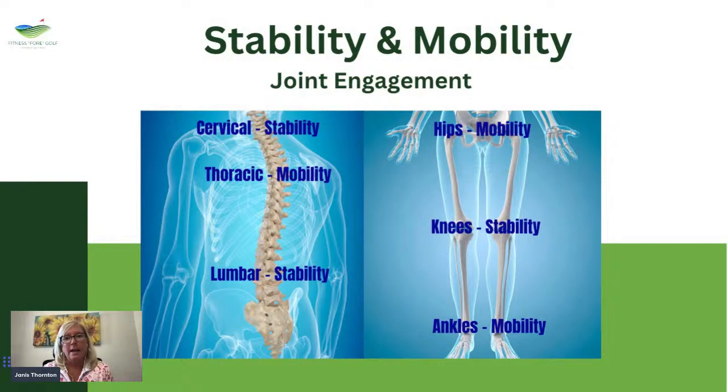And let's look at our body and stability, mobility, and the joint engagement. Our cervical spine, we want stability in our cervical spine. Our thoracic spine, we need mobility in our thoracic spine. In the golf swing, that is what we want to be mobile, because when we take that club head back, we want the rotation to come from your thoracic spine, and that's where it's supposed to come from. Our lumbar spine is supposed to be stable.